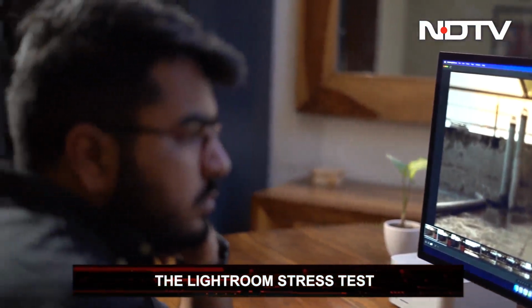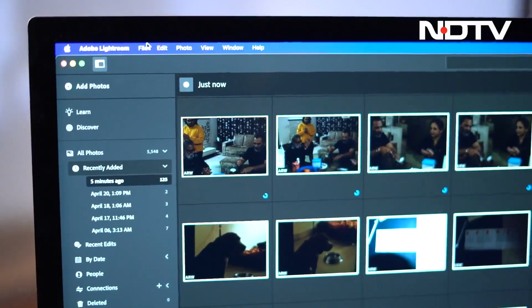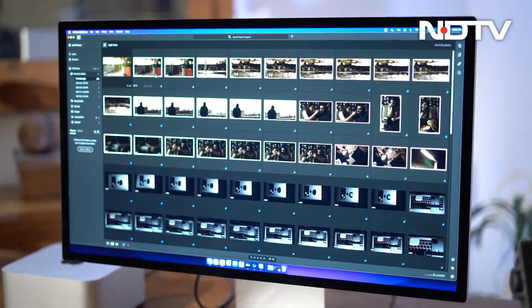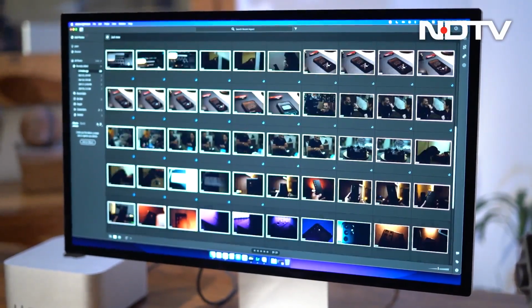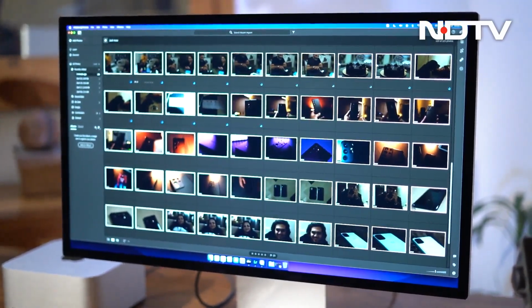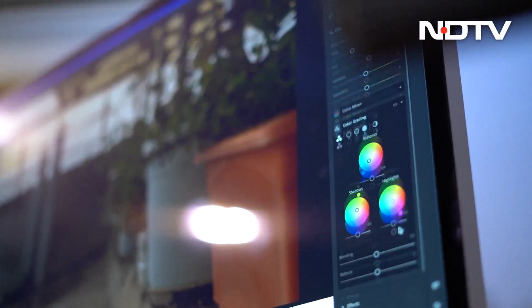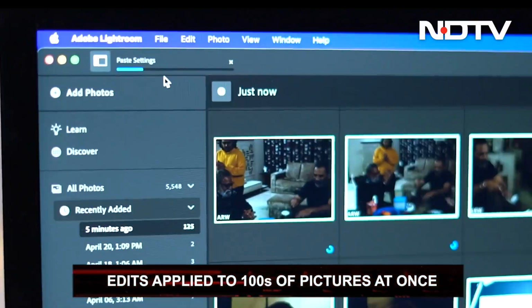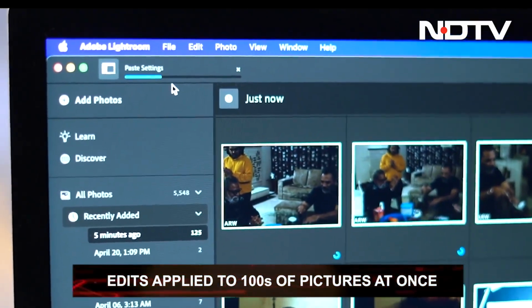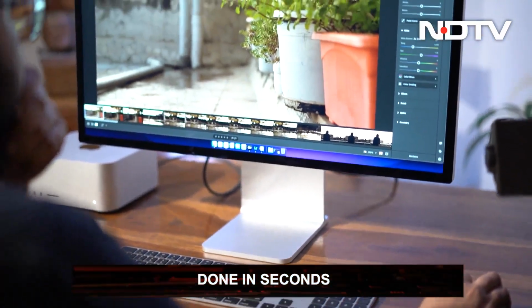Then the third test is less about videos, more about photos. Many studios have to work with a whole batch of 400 to 500 pictures and apply the standard base color correction to all of them in Lightroom. So that's the workflow we tried to replicate. We took up a big batch of pictures in Lightroom and edited one of them. Messed with the lighting, made some adjustments to colors and added some final effects to it. And then we applied the entire edit to all of the pictures in the batch at once. And it did not take even a minute for it to apply everything. So much work, reduced to nothing but seconds.